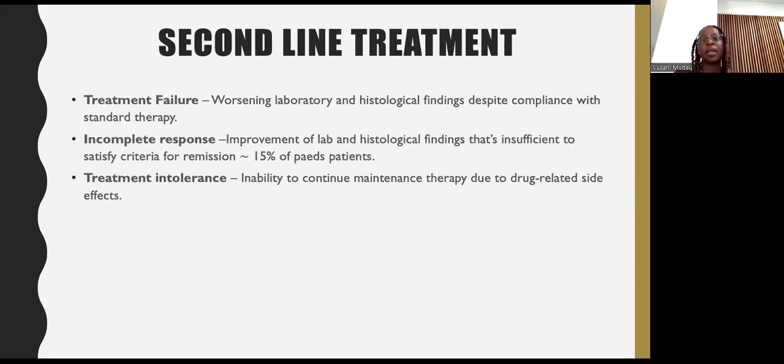So second line therapy, which I mentioned, would be your calcineurin inhibitors. This treatment is considered when a patient is having treatment failure, so worsening of laboratory and histological findings despite compliance with standard therapy, or for your patients with an incomplete response, which is marked by improvement of lab and histological findings that's insufficient to satisfy the criteria for remission, and this is reported to actually happen in about 15% of pediatric patients. The other reason you would consider second-line treatment is if the patient is intolerant to your first-line treatment and they are unable to continue maintenance therapy due to drug-related side effects.